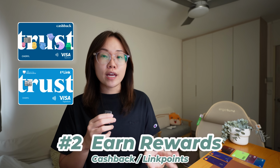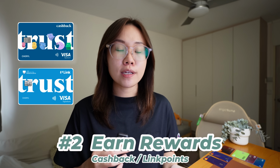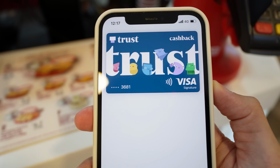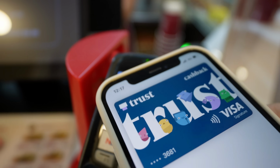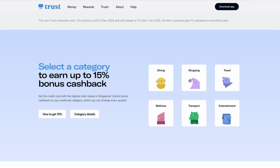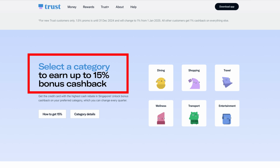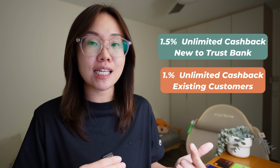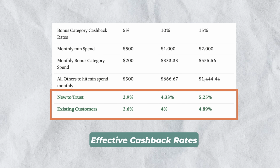Reason number 2 is that you get to earn cashback or Link points depending on which Trust credit card you're choosing to go with. I've started using the Trust Cashback Credit Card when they recently launched and covered it in this video right over here. All you need to do is to just choose your minimum monthly spending, either $500, $1,000 or $2,000, and choose your one bonus category, which will earn you up to 15% cashback. Additionally, beyond your bonus category, you'll also be earning 1.5% unlimited cashback if you're new to Trust, or 1% cashback if you're an existing customer like I am, and these are your effective cashback rate.